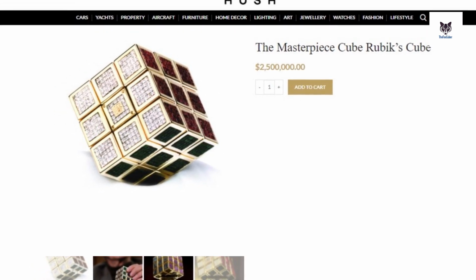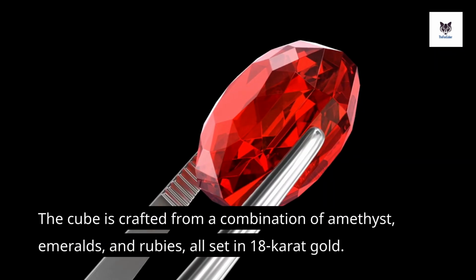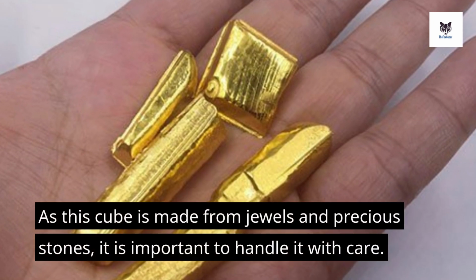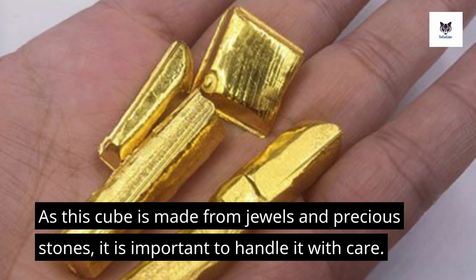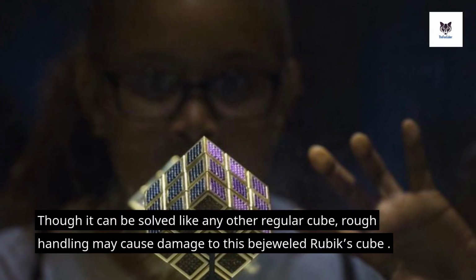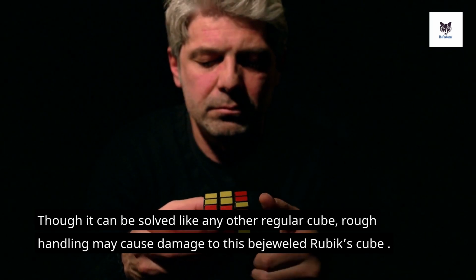Beyond Rubik's Cube exhibition. The cube is crafted from a combination of amethyst, emeralds, and rubies, all set in 18-karat gold. As this cube is made from jewels and precious stones, it is important to handle it with care. Though it can be solved like any other regular cube, rough handling may cause damage to this bejeweled Rubik's Cube.